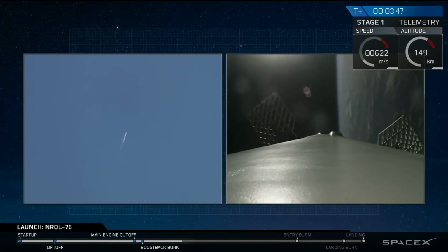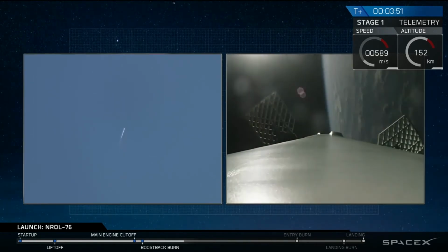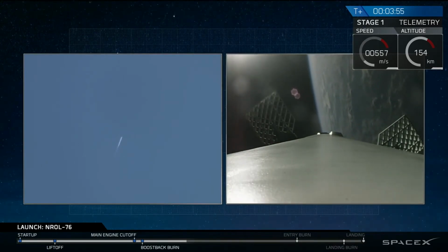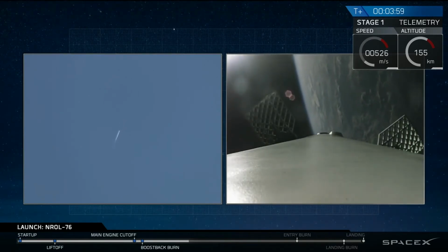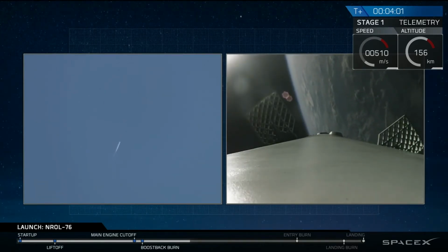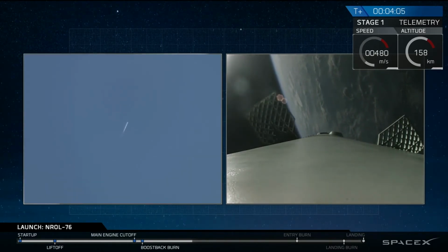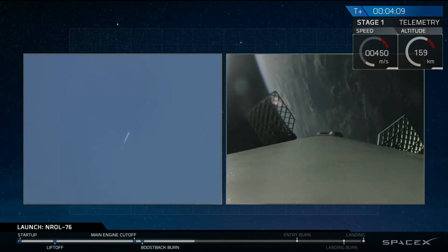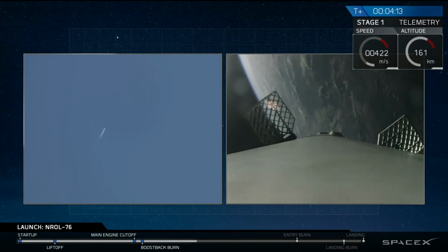On the right side is an onboard camera looking down from our interstage. That stage itself is 12 feet in diameter and over 100 feet tall, so you're looking down the length of that stage, and those grid fins also deployed, those grid fins guiding us back through Earth's atmosphere. On the left side of the screen, you're seeing our assets on ground tracking that rocket, the first stage, as it's making its way back.